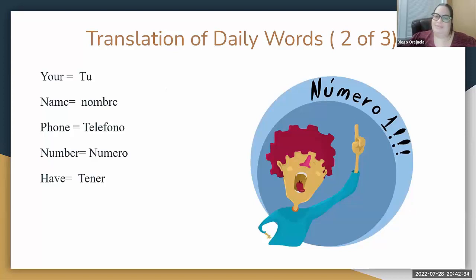Our next set of words. Your is tú. T is kind of like a D. The next word is name, which is nombre. The next word is phone, which is teléfono. The next word is number, which is número. Then the last word is have, which is tener. Remember that T is like a D, tener. So the words we have here are tú, nombre, teléfono, número, tener.